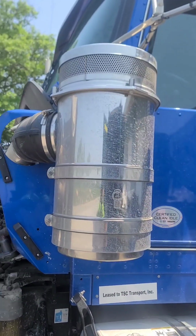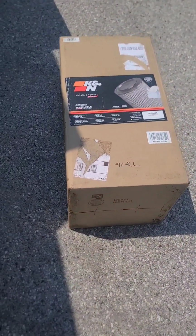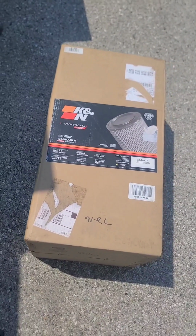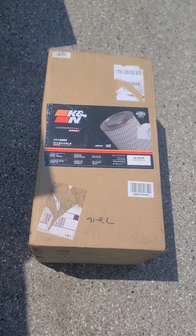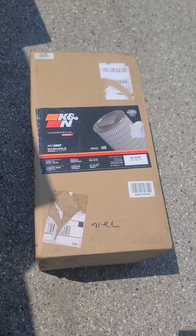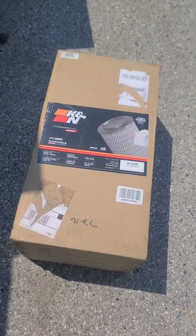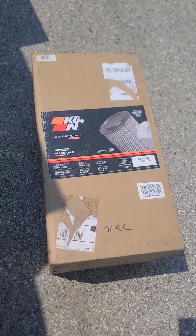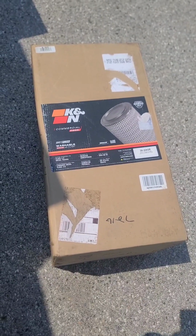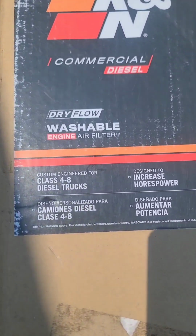This is where it's going, so we'll figure it out. I know some of you guys might not agree with this kind of filter, but I figure it's going to save me some money in the long run. Because each filter on this truck is about $150 to $200, I want to say, and I've got two. Some of those can get very expensive, depending how many times you change it a year. Once a year, okay, but if you do the math, how many years you have the truck, then this one is definitely worth it for me because it's washable.